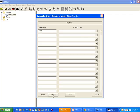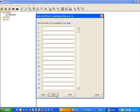Outside, I got my landscape. It's an appliance module. I've got sconces. And I might have a pool light. So I would put all the devices in. Now we have to figure out all of the scenes that we're going to do. So we do have worksheets for the guys.